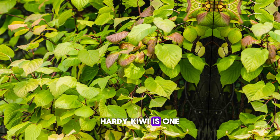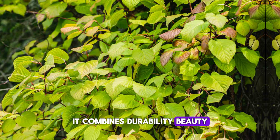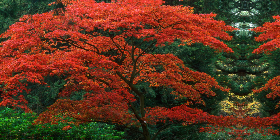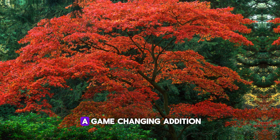Overall, hardy kiwi is one of the most impressive and rewarding perennial vines for vertical gardening. It combines durability, beauty, abundance, and delicious harvests, all while demanding far less ground space than traditional fruiting plants. For gardeners who want long-term productivity and unique, flavorful fruit, hardy kiwi is truly a game-changing addition to the landscape.